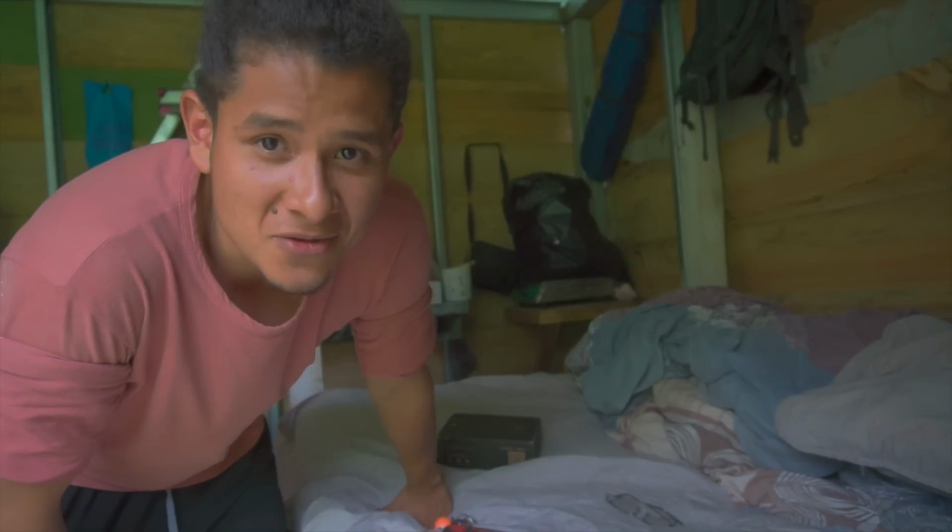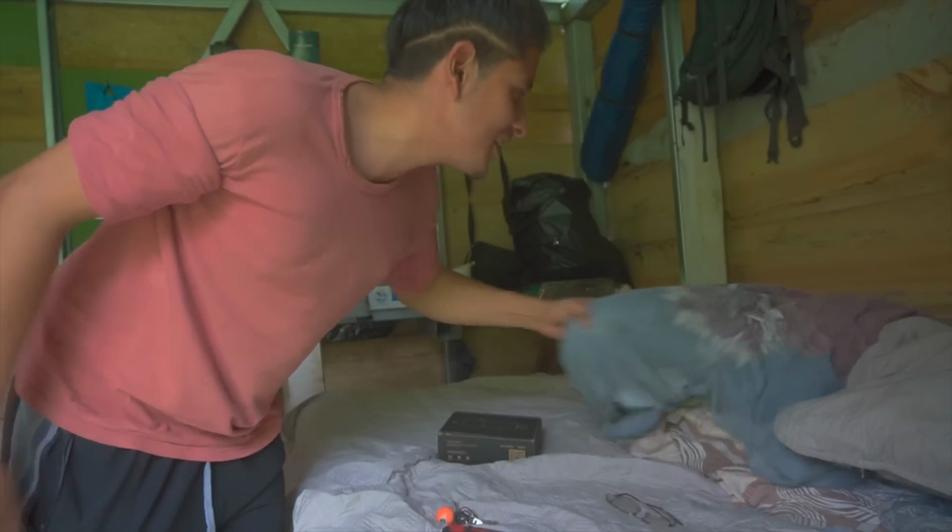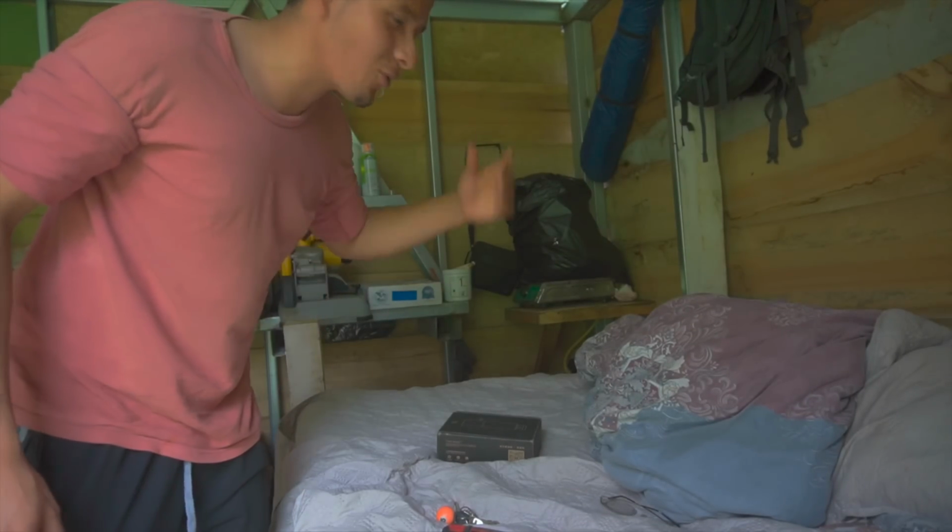This is such a teenager room. Everything here is a mess. I have everything disorganized. I didn't even fold my stuff this morning. I don't know what happened to me.